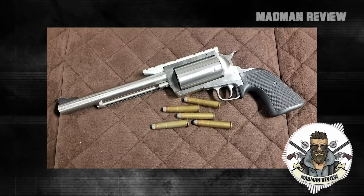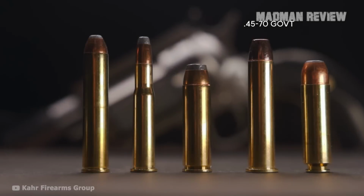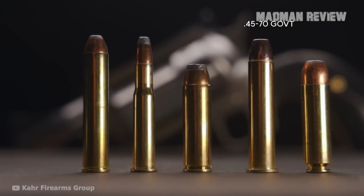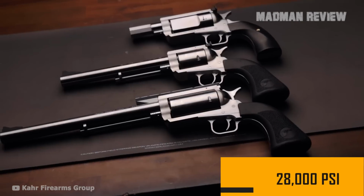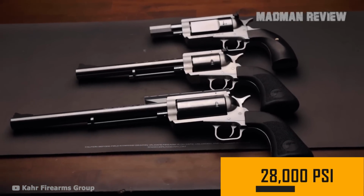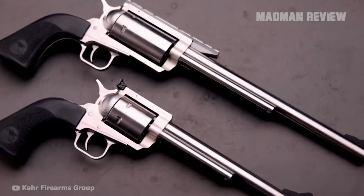Developed in the times of black powder, the 45 stands for the diameter of the bullet, the 70 stands for the 70 grains of black powder used in each round. For today, it seems quite weak when you look at the chamber pressure. It generates only 28,000 psi. However, this changes immediately when you look at the energy in foot-pounds.